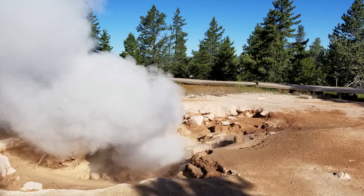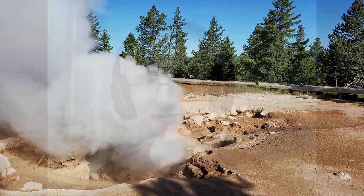We went around and looked at all of the many different types of geysers. Then there was this lava rock ground. It was kind of neat. It was steaming, very warm.